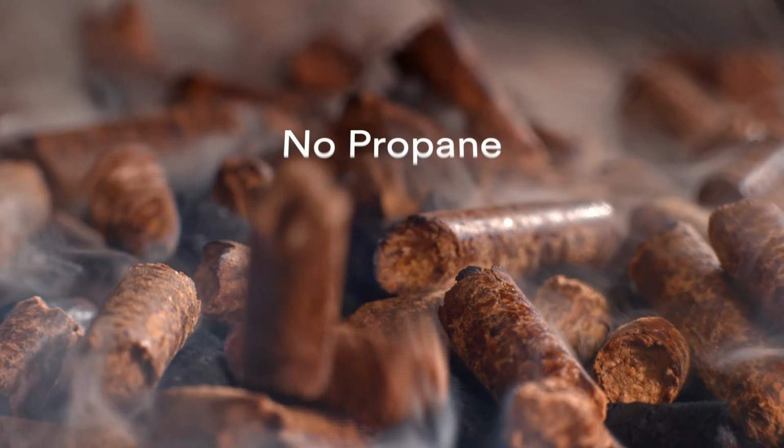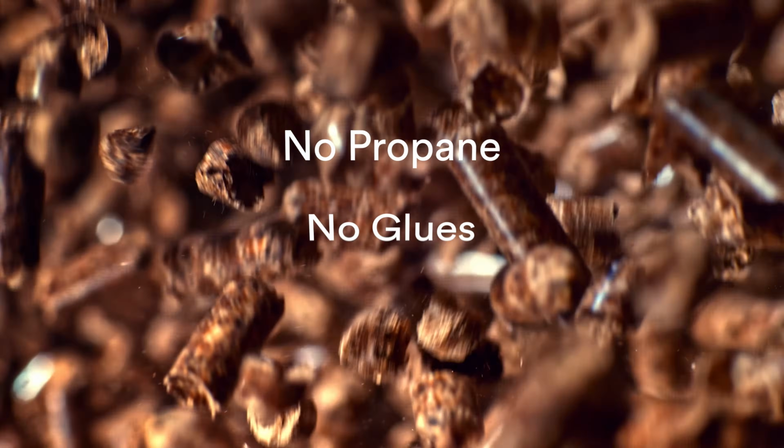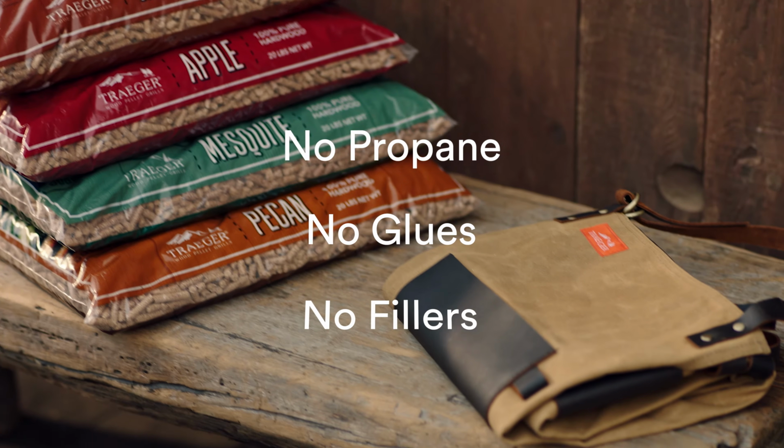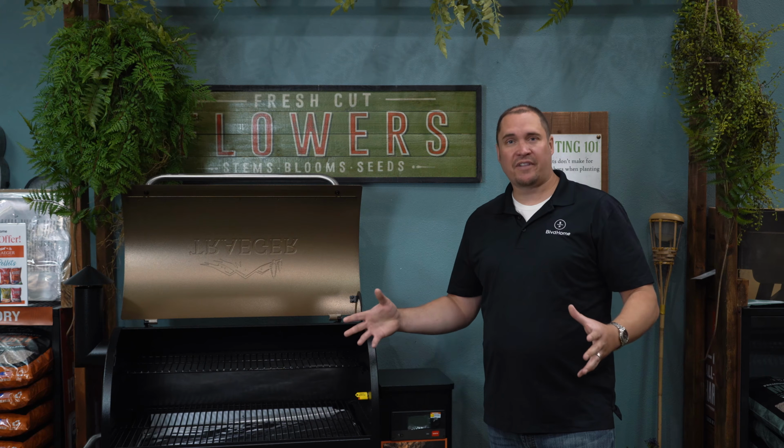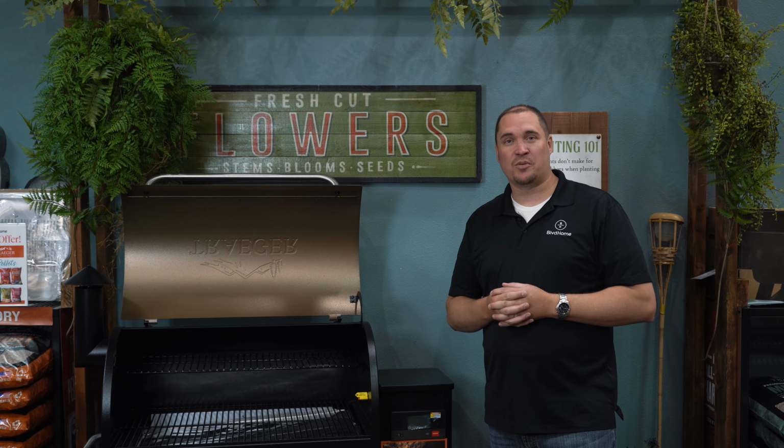So you're not using propanes, you're not using glues, you're not using fillers. You're using apple wood, cherry wood, hickory wood, mesquite wood, and you're getting those flavors infused into your meat when you cook with them.